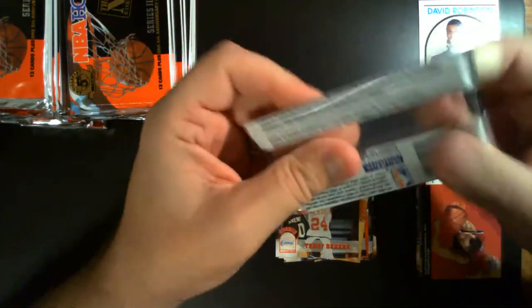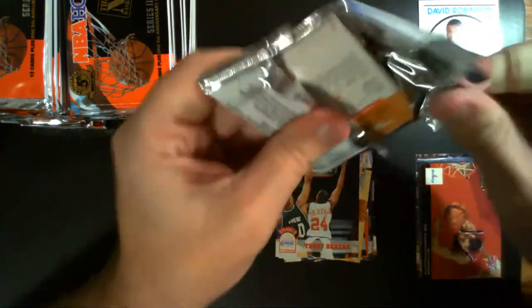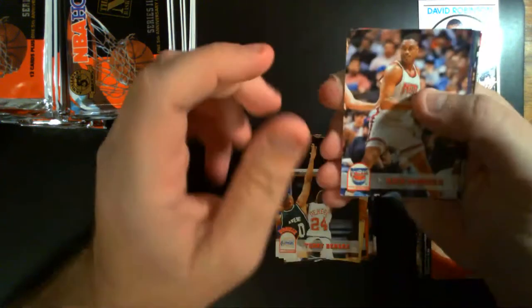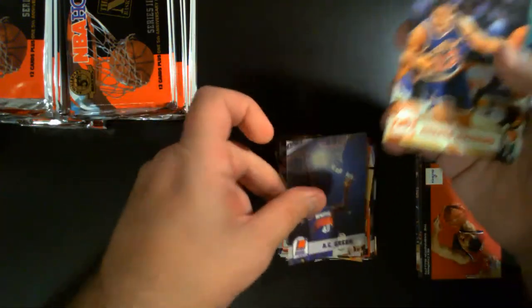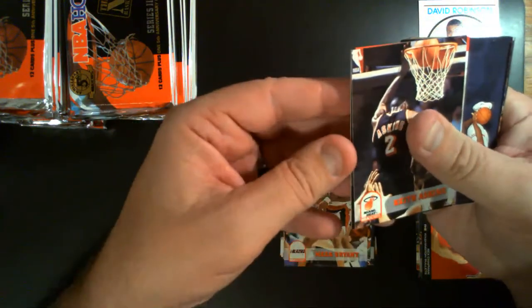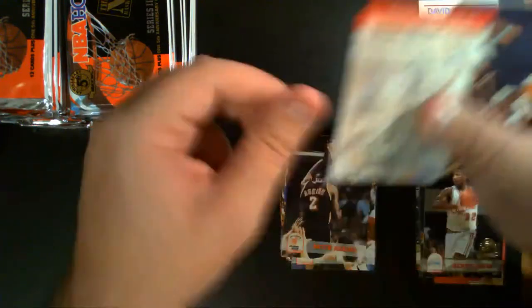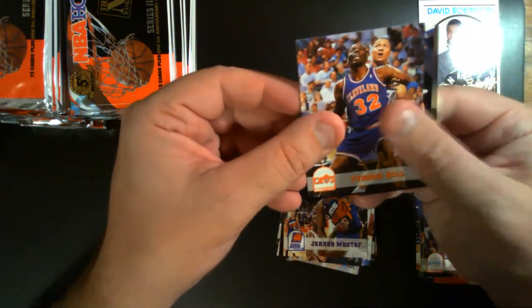Do you have that fifth anniversary Chapman, Johnny? Because I had the Bullets. I grabbed the Bullets open for Tom Gugliotta cards. So, all right, you do have it. All right, I'll go throw it in your stack if you needed it. Rick Mahorn, A.C. Green, Gerald Madkins, Robert Parish, the Chief, Mark Bryant, Keith Askins, Henry James is the parallel, checklist, Grant Long, Gerald Glass, something like that, Tyrone Hill, Nick Anderson, Reggie Smith.